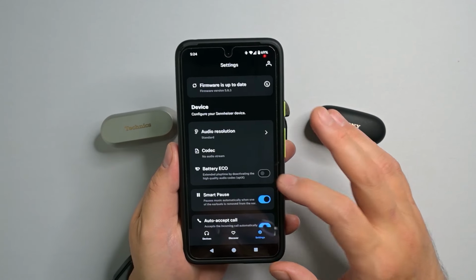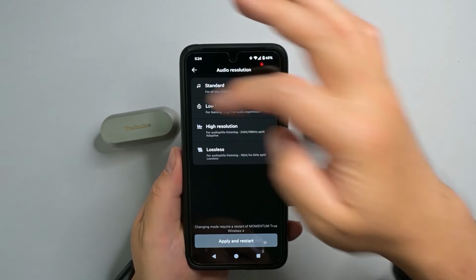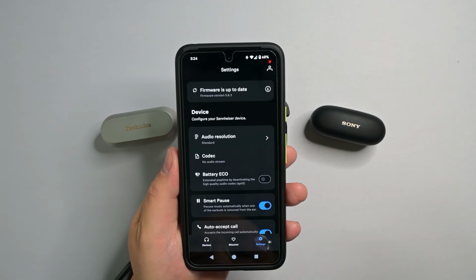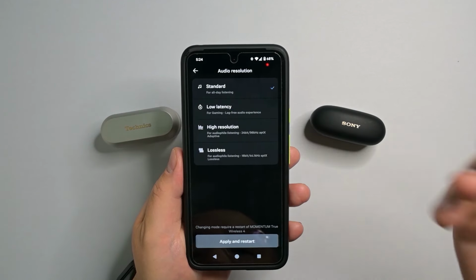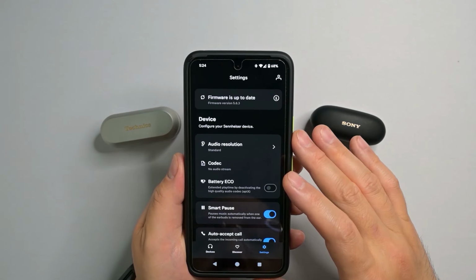And then if you go to the settings, you can do audio. You can select the different audio style that you like to use with these. These have aptX, these use the aptX codecs. It's got adaptive, it's got lossless. But of course, if you're an iPhone user, none of that applies to you.